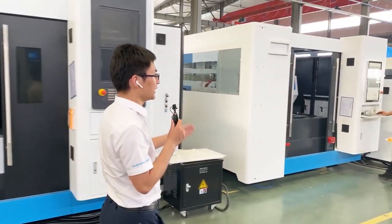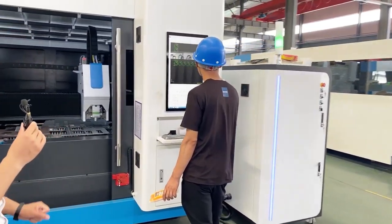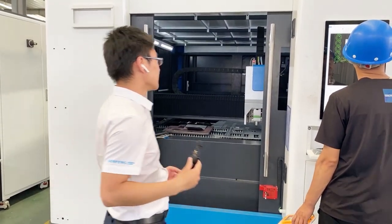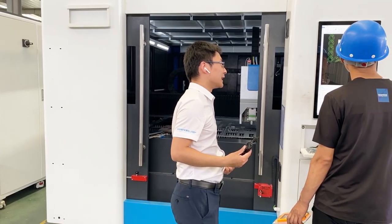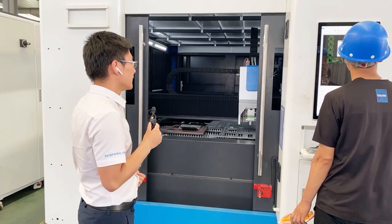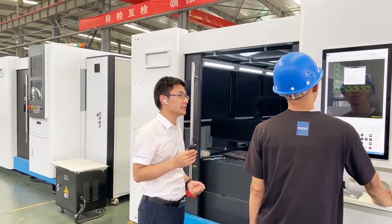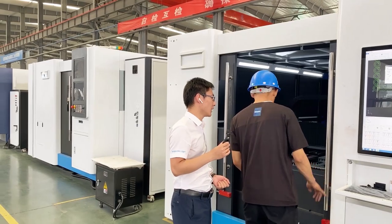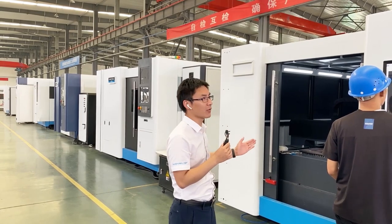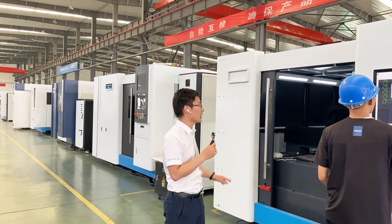Well, we see here our engineer now is adjusting this machine. Let's ask some basic questions to them and get more familiar with this machine. 4 kilowatt laser cutting machine. Holland. The customer in Holland ordered this 4 kilowatt laser cutting machine, and it's under the stage of testing and will ship out very soon.